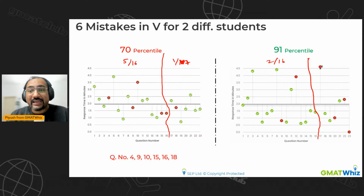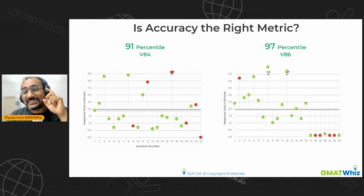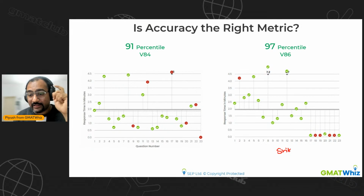Now, if you look at another scorecard, this person on the left, I'm keeping the same, 91 percentile, verbal 84. On the right, you see another scorecard. This guy, 97 percentile, verbal 86. This is the scorecard of Shrikar, the guy I was talking about who improved his verbal score, if I remember correctly, from a 78 or 79 to 86 in just 15 days, guys, just 15 days.